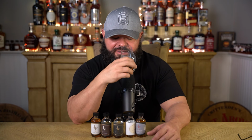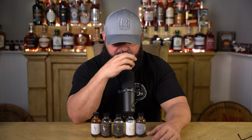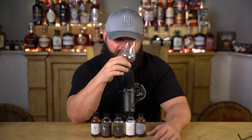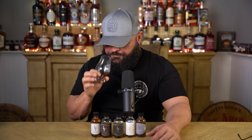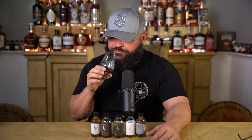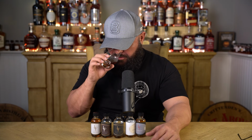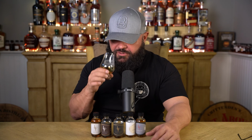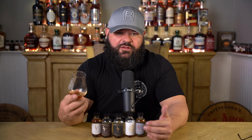Very deep, dark, complex. Like Luxardo cherries. Wet English tobacco. There's like a doughy type component to it. It's like a crust of some sort. Amazing. It's a really good nose on that bottle. So on the nose, overall, it's my jam. Visually, it's my jam. All right, let's see what it's like on the palate.